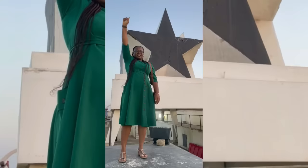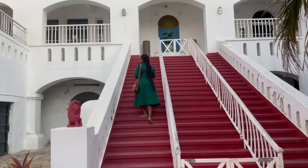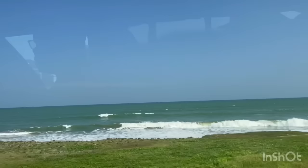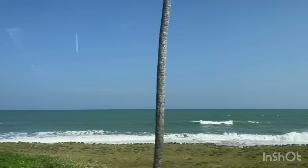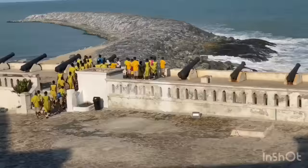That's me there. I visited the Osu Castle, where the former seat of government was situated. So these are the beautiful places I visited in Accra, Ghana, and also this is the Elmina beach close to the Elmina Castle. I'll be sharing a bit of history of this castle, the Elmina Castle, and the Osu Castle. They are great historical places for you to visit.